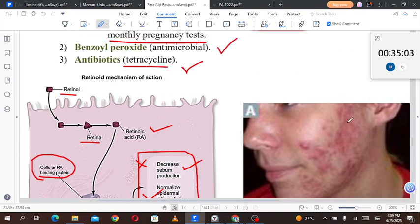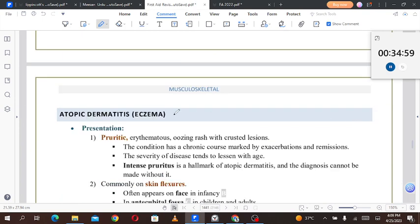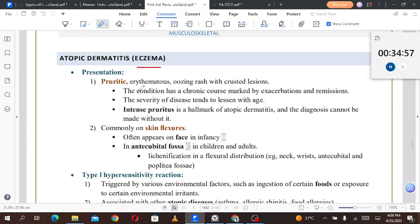This is a picture of a person who has acne. Then moving forward to the atopic dermatitis or eczema presentation. Pruritic, erythematous, oozing rash with crusted lesions.